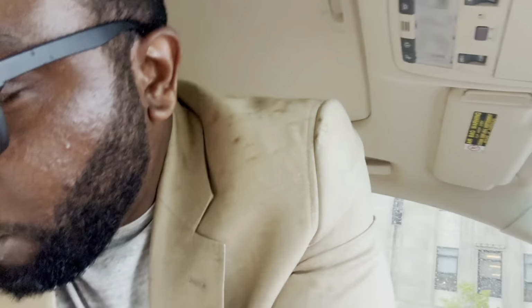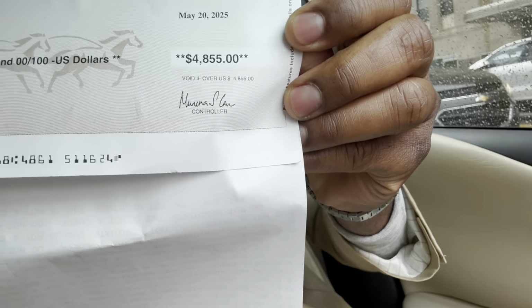Anyway, so we have the cashier's check here. As you can see, we have the cashier's check. So now we're gonna head expeditiously to the auction. And as a matter of fact, while I'm going to the auction to pay for this vehicle, mind you, I have a renter at the shop waiting for me. The renter's waiting for me actually because a car that I rented to them needs front brakes and rotors. So once I make payment of this vehicle, because the auction closes at 5, I have to be there before.